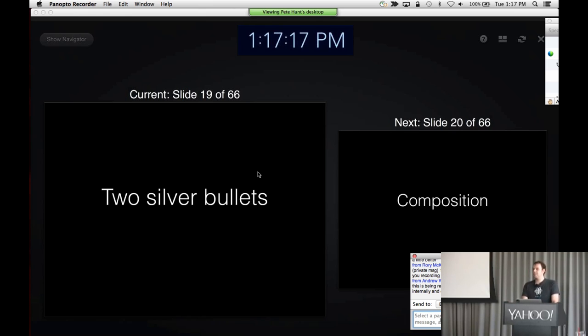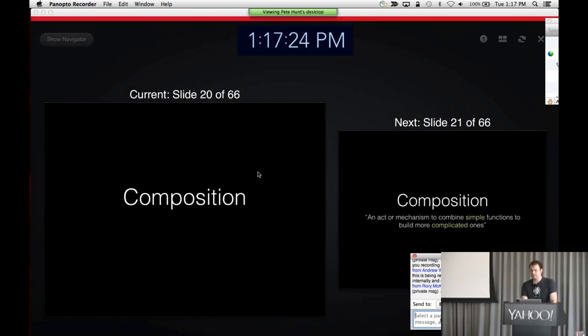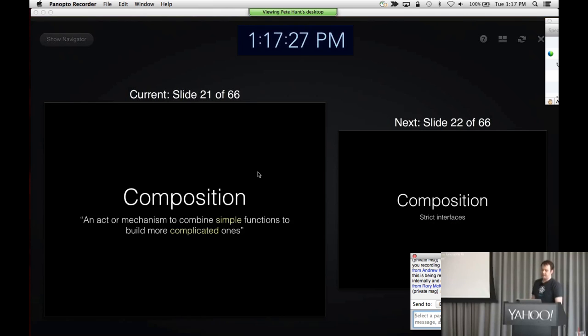So we identified two silver bullets that really help make predictable UIs. The first is composition. And here's the dictionary definition of composition. It's basically you can make complicated functions out of simpler functions. What that really means is you don't have to fit the entire program in your head to understand what it's going to do.